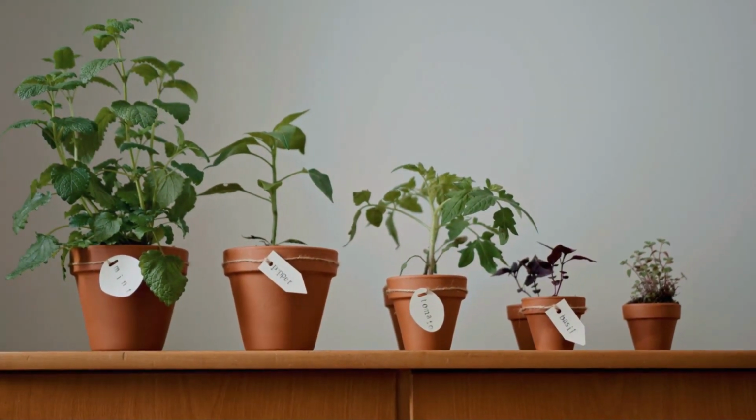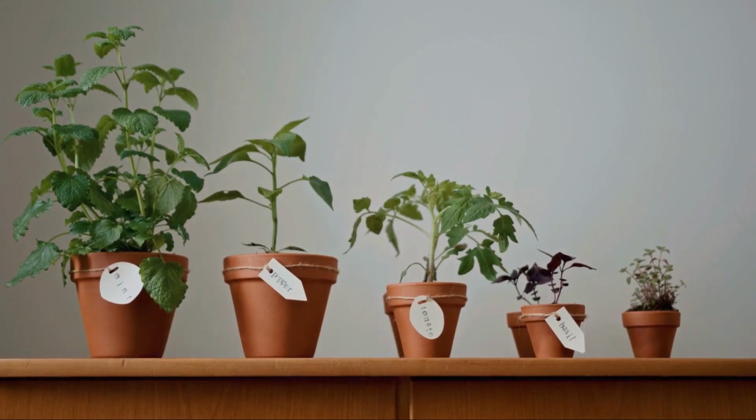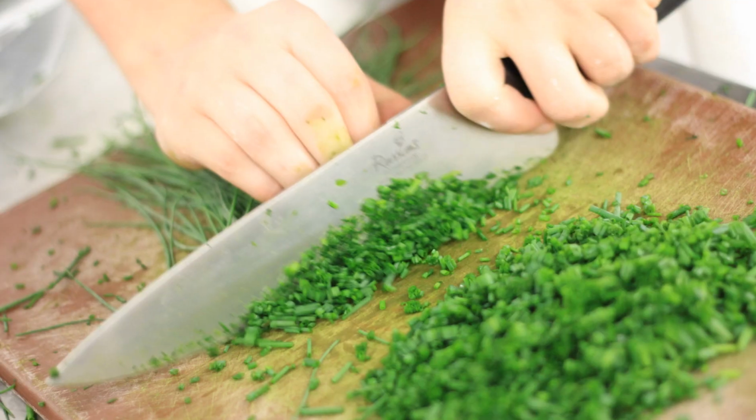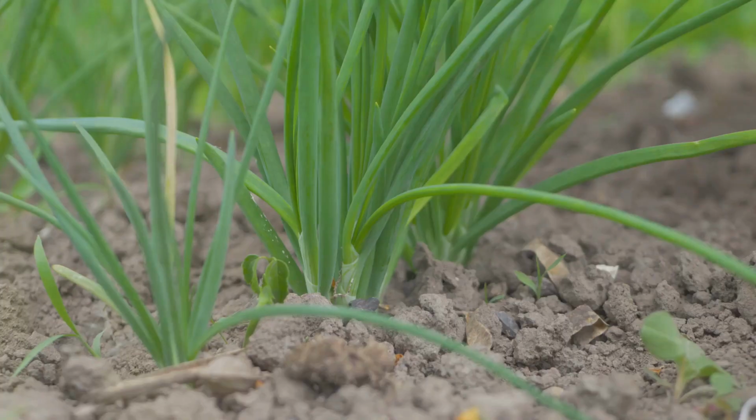Then there's the delicate dill. Perfect for pickles and fish dishes, this herb has a unique taste that's both slightly bitter and fresh. It's also a good source of calcium and aids in digestion.